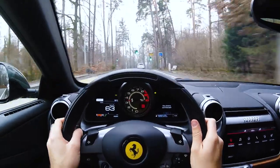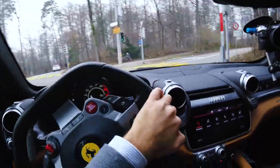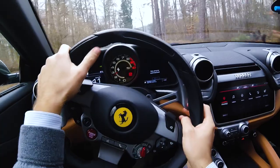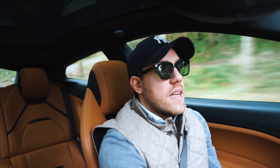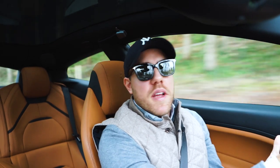I'm just coming up to a junction here, also taking a tight turn. You feel the all-wheel steer that this car has, which really shortens the wheelbase, and I actually really like it. I didn't think that it would work so well, but it makes the car feel very, very compact and very small.